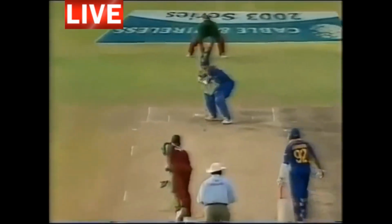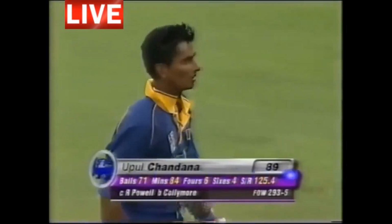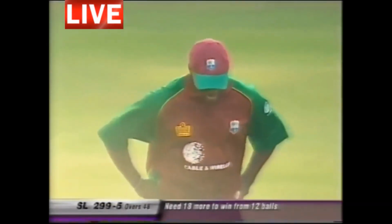Upul Chandana. 89 off 71 deliveries, and he's never played better. And last, Corey Collymore with a well-judged catch. 293 for 5. No ball signal. It's gotten through the inner circle and down to the boundary. 4 runs. Well, that is an absolute disaster for the West Indies.